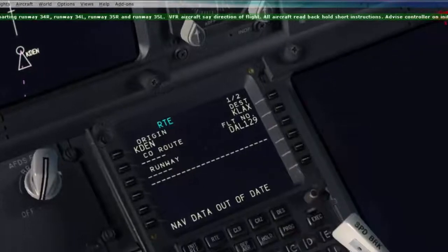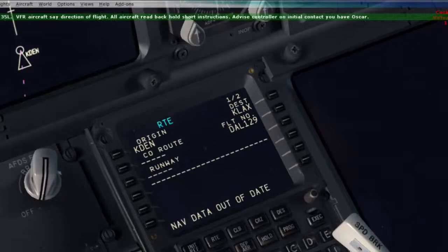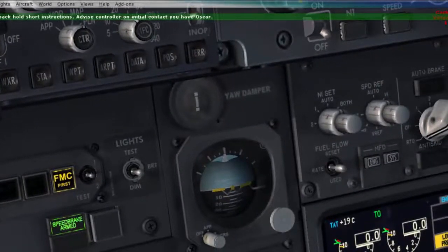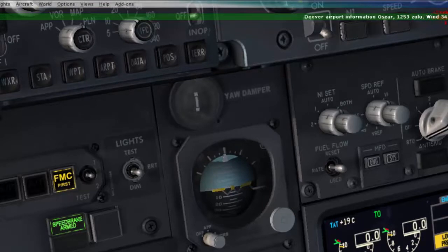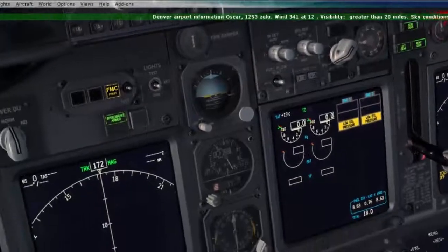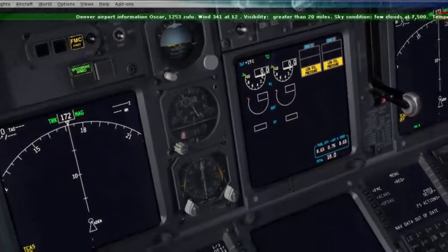Alpha 5000. Temperature 19. 2.91. Altitude 3021. Visual and ILS approaches in use. Visual approaches available on request. Landing runway 35 left and 35 right. Departing 34 left and 3-4 right.